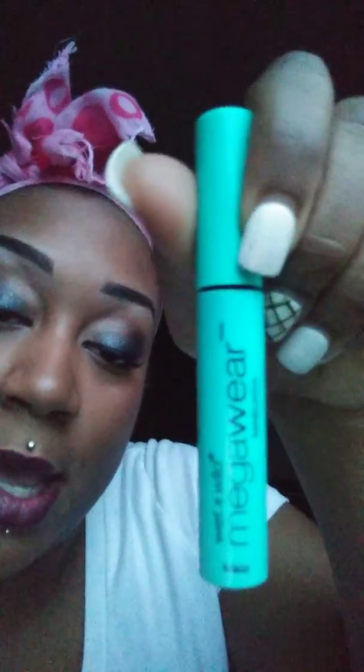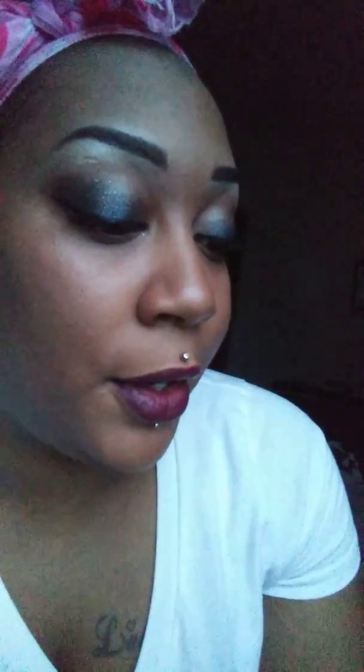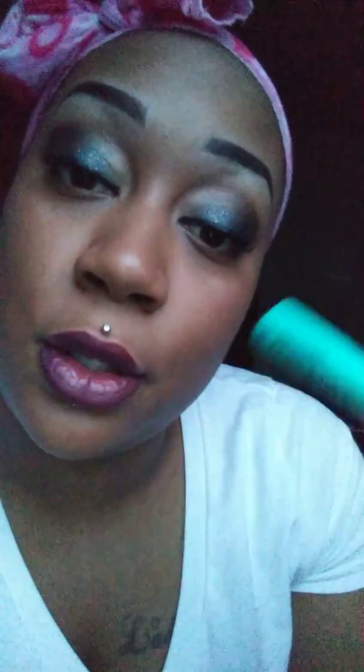So when I am doing a neutral or a naked eye, I call it, with just the eyeliner, I use my lengthening mascara, which is this gold one. The lengthening one is nice because when you're doing a naked eye or something, you need a really nice lash. And sometimes when I'm doing any neutral eyes, I use Megawear, which is by LA Colors. It's in this teal bottle. This one makes them thicker. And so if you're doing a naked eye, you put on a thicker lash because then your eyes can pop.